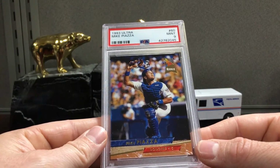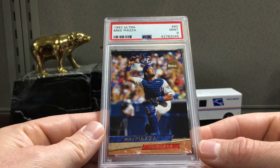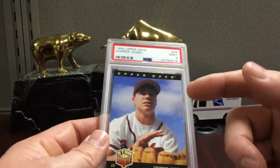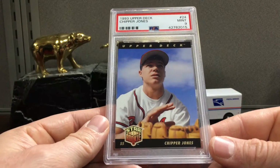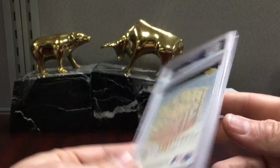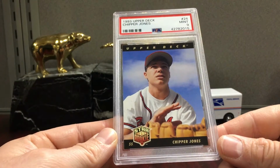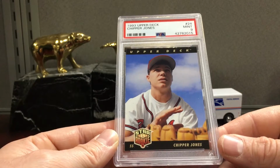Junk wax base nines. We've had a lot of that in this. Piazza Ultra. Love 93 Ultra. And so this set, the Piazza in a 10 is like a $150 card, if you can believe that. And it's a second year Piazza. I think Chipper's more like 25, 30, but the Piazza's worth a ton for some reason. So this Mint 9 was like $5.